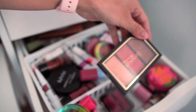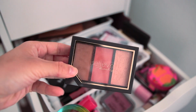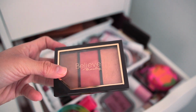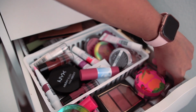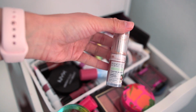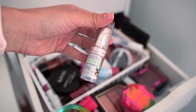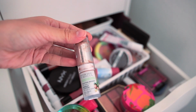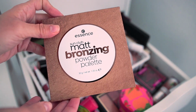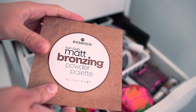Oh, we have the Believe Beauty palette, which might be a nice choice because it's an all-in-one palette, and I remember really liking it. Ooh, the Physicians Formula Sculpting Bronzer is a really nice cream one, and I do like using creams in the summer. They just kind of melt into your skin really nicely. Oh, I want to test this out more. This is the Essence Sun Club Matte Bronzing Powder Palette.